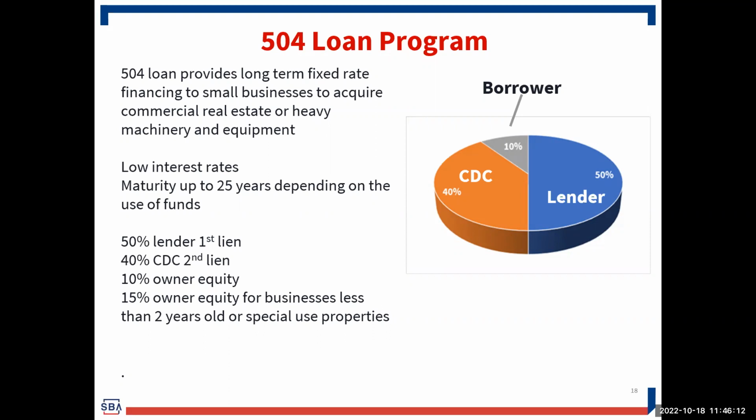So normally a lender may require 20 to 30% down on a commercial property. If they use the 504 SBA loan program, the requirement is only 10%. It is 15% if the business has been operating for less than 2 years or it's a special use property. Special use would be something like a hotel.